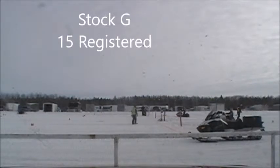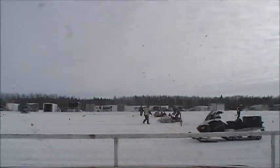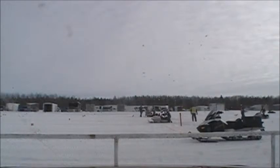Stock G. Looks like it could be Matt Hess down there in sled 190. That sled is raced everywhere in the province, and it's been away for a while. Matt's been working for a living.